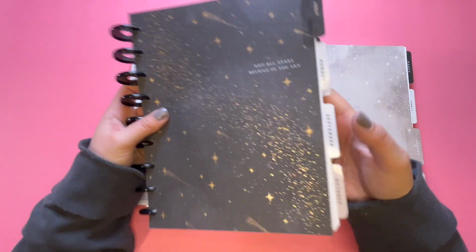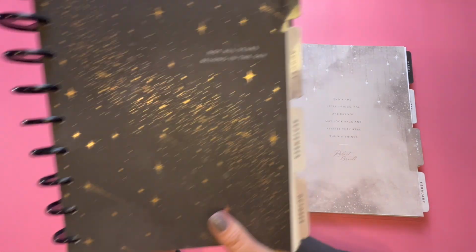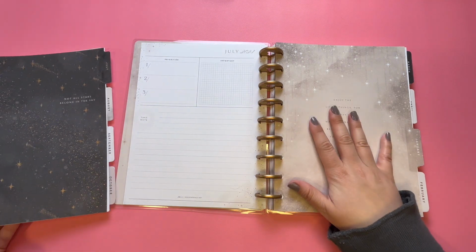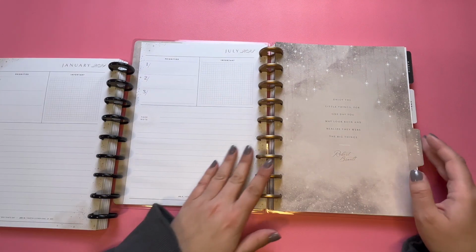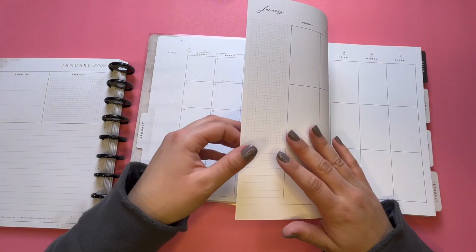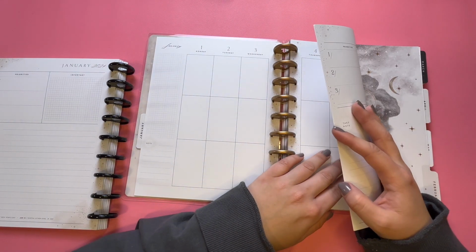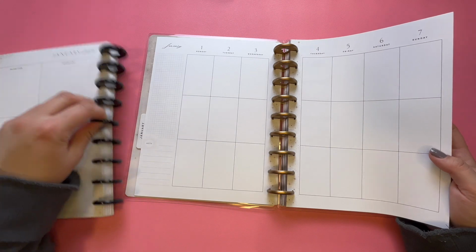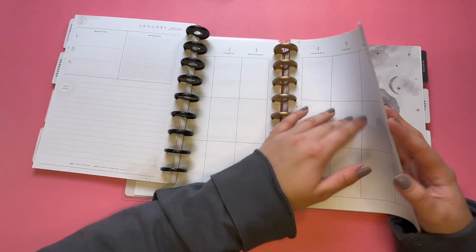Okay, so these are the extra 2023 months that I'm not going to be using in my functional planner. So I have these separated off now. Now comes the part that I'm not too sure what I'm going to do with these. I'm taking out these extra vertical pages, but I don't know if I want to put them on these discs or find a way to keep the months separate.